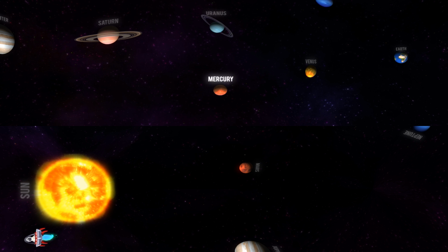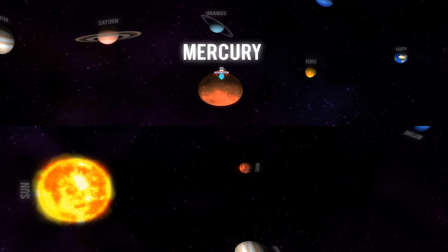Next up is the smallest planet in the solar system and the closest to the Sun, which is Mercury. Although it is the closest planet to the Sun, it is not the hottest. Its thin atmosphere makes it impossible for heat to be held in.